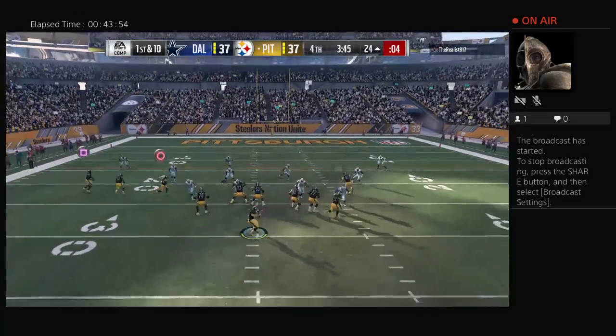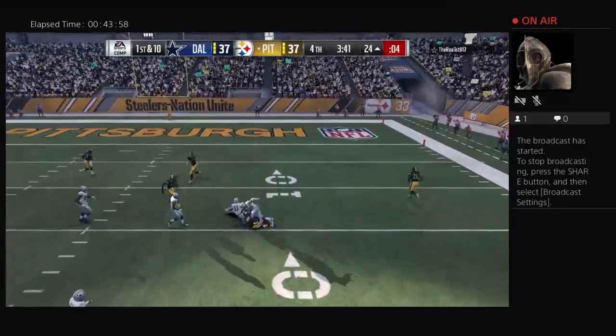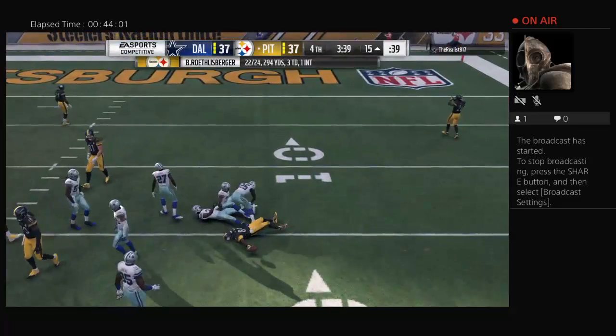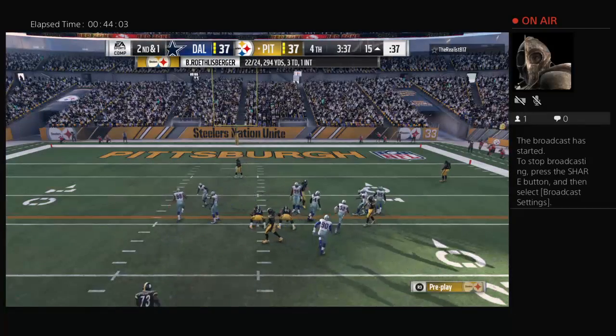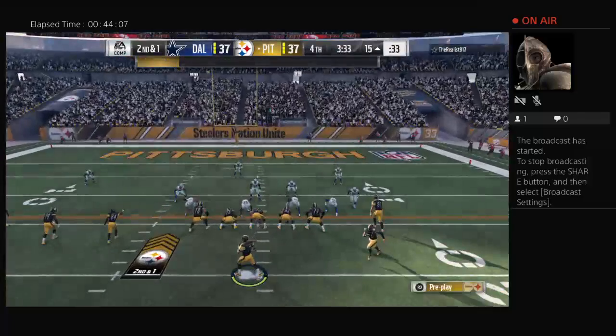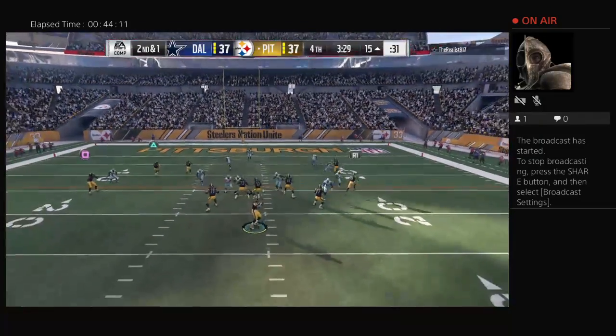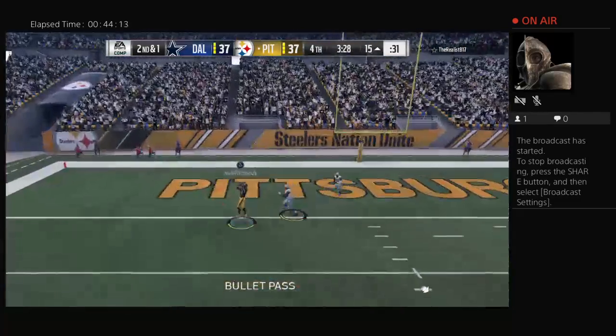Play clock winding down. Here's Roethlisberger. Got him in. It's Brown. And on this one, he'll get to the 15, right at the 15-yard line. Give him 9 there on the first down completion. When you see zone defense and you know you've got a drag route on as your primary call, you've got to be really careful as a passer about it.